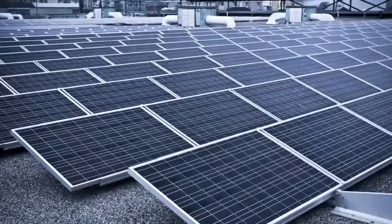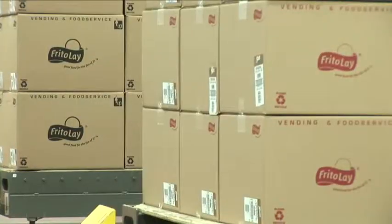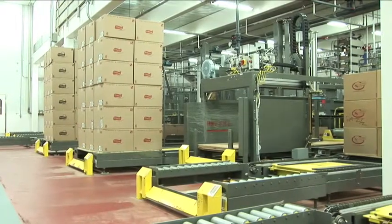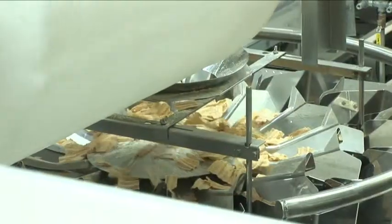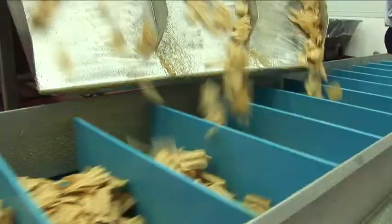And then we are working to install a large array of solar panels in order to produce approximately 50% of our electrical load. This is a LEED certified facility. In October of last year, we were notified that we are the first food manufacturing facility in the U.S. to achieve that certification.